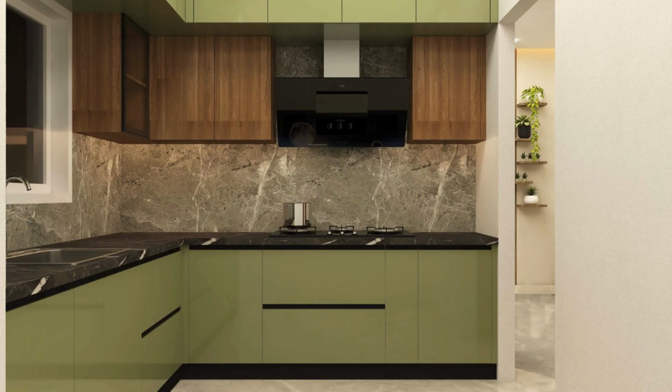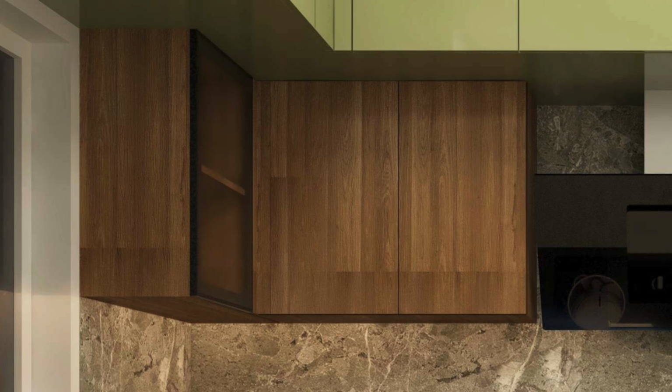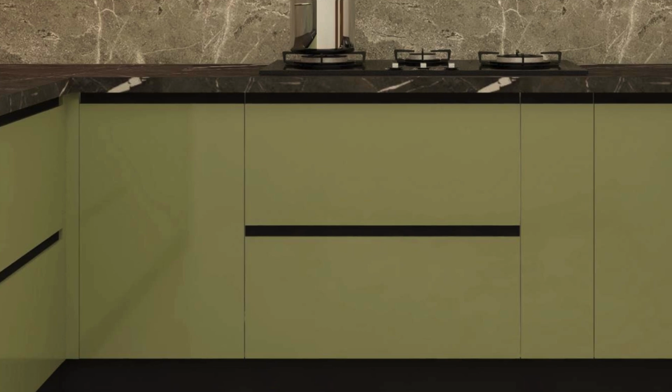This kitchen features a glossy laminate finish on the cabinets, ensuring easy maintenance and a sleek look. A cutlery drawer, a spice rack, a plate drawer, an oil pull-out unit, and 2 tandem drawers for storage.